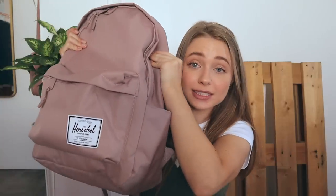I am obsessed with this color. This color is everything. So this backpack is by Herschel. I will have it linked down below. It has a massive main compartment. So let's dive in. We're gonna do the main compartment first. You open it up and it has this like cute design. I just love this.